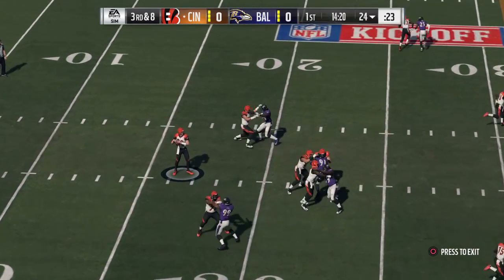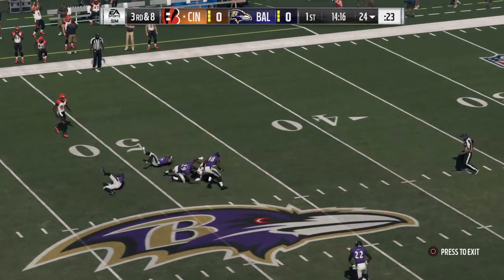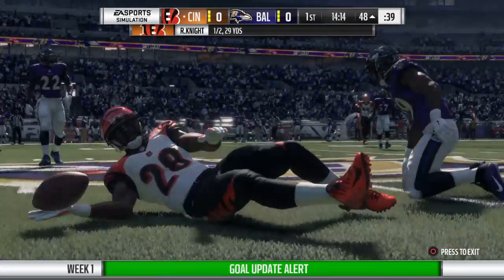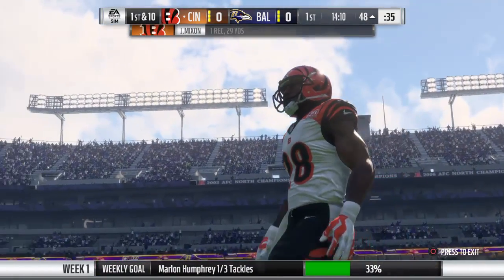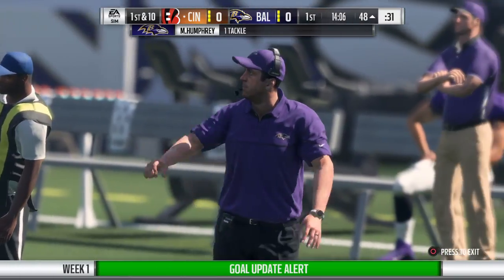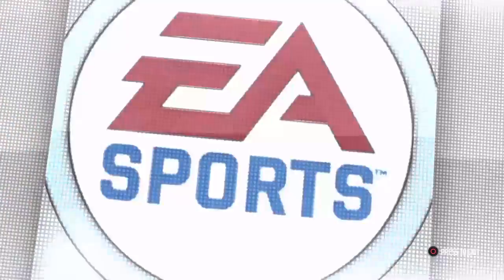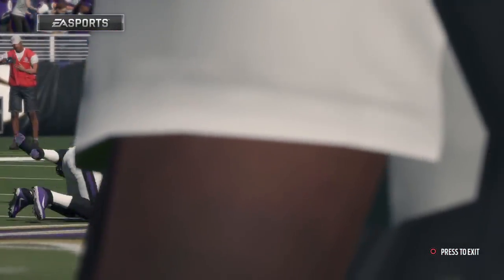To throw on 3rd down, Knight. He's going to hit his man out of the backfield, complete. And he'll be taken down, but not before he gets into enemy territory. He got 29 yards that time. I know most of the time when the ball's in the air, you're thinking wide receiver, tight end, but running backs, they can be a big part of any passing offense nowadays.